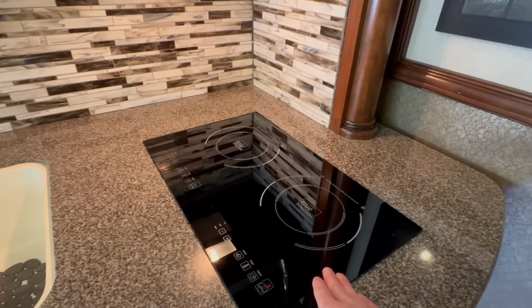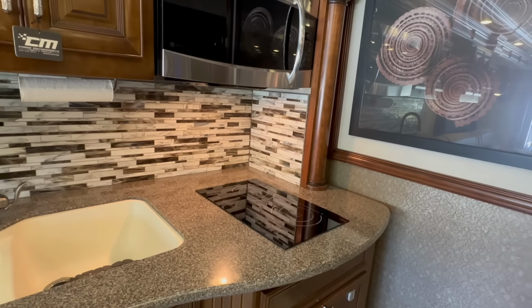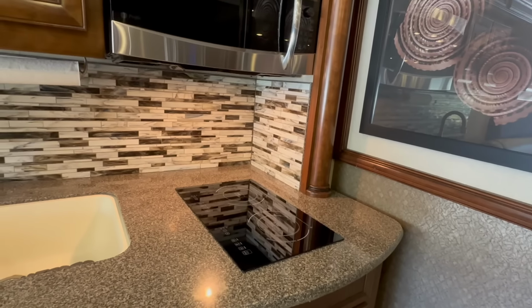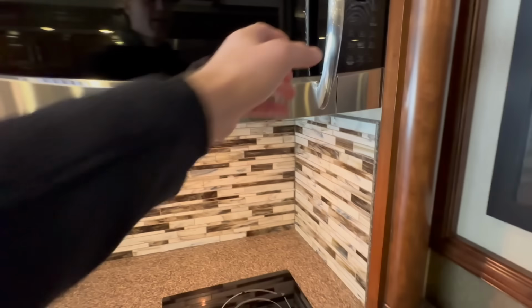This is a 2-burner true induction cooktop, and we have the cookware that goes with it. Brand new set of True Induction brand cookware. Remind me, I've got it in stock. I'll give you a set, okay? Check out the tiled backsplash. Again, whoever picked the colors out, I like it. I like it a lot.